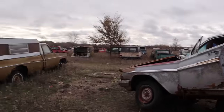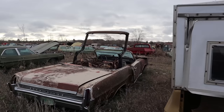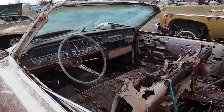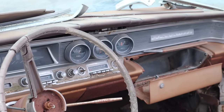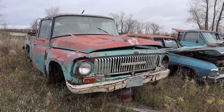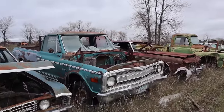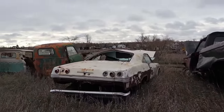A lot of four doors, of course. Oh, Bonneville. It's got its top up, nice warm day like today. Look at that. Another nice old International. Well, nice, I don't know about, but International. Old truck. Old Chevy there. Another Chevy truck. Another Chevy here.